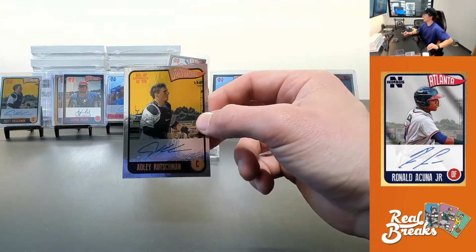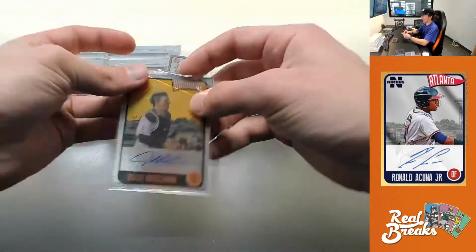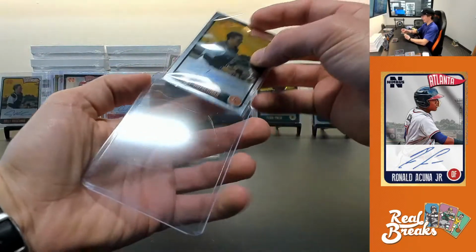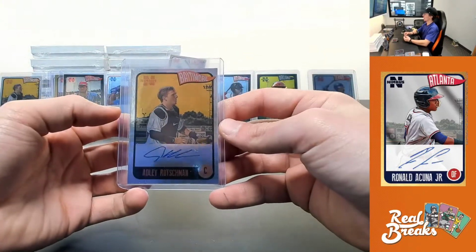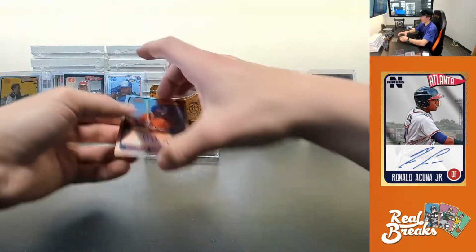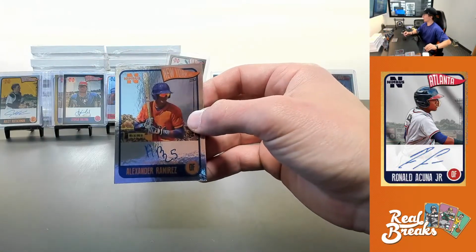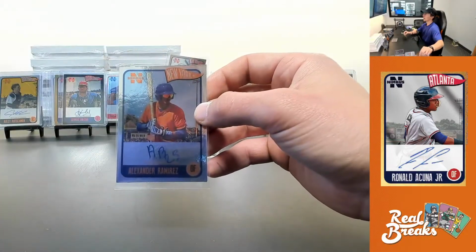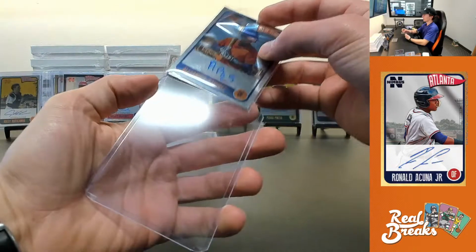Back-to-back boxes with Adley Rutschman ink. There you go, Brendan Garzione. Nice hits, my man. Double up on Adley. Never a bad night to double up on Adley. And we got Alexander Ramirez is our next auto. That one's going to Sarah Towsley.